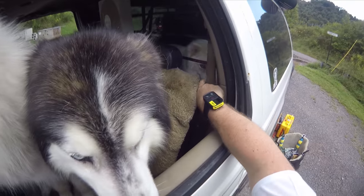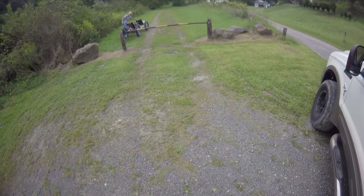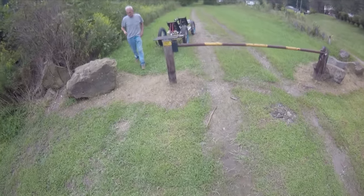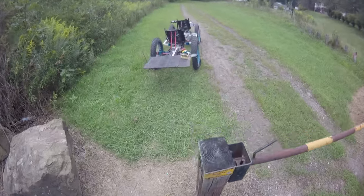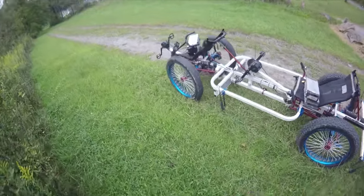And we got the Princess in the back. She's 14 and a half years old, just to remind everybody. She's an old gal, but she still gets around. She's got the four-wheel drive bike. WooFDriver. Ready for activity. This is the WooFmobile, folks.